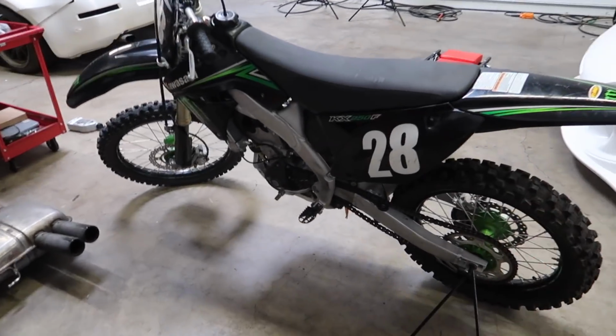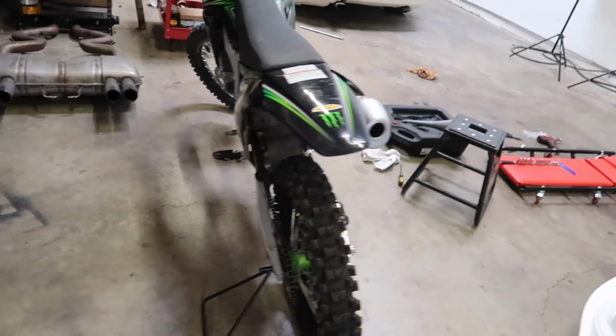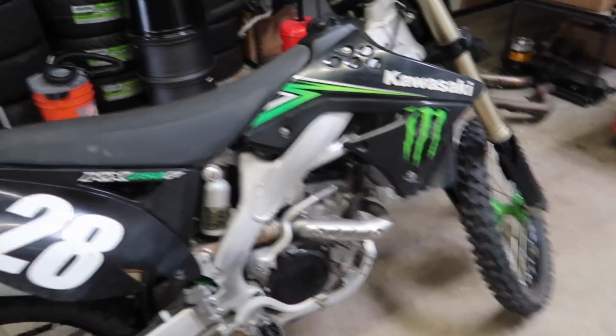These are strictly just dirt tires, but just to make sure everything's good and ready to go, I'm gonna take it around maybe once or twice. It runs way better. You can tell the bike's just breathing a lot better. It's not running as rich as it used to. So overall, everything went good today. I'm excited to drive tomorrow.